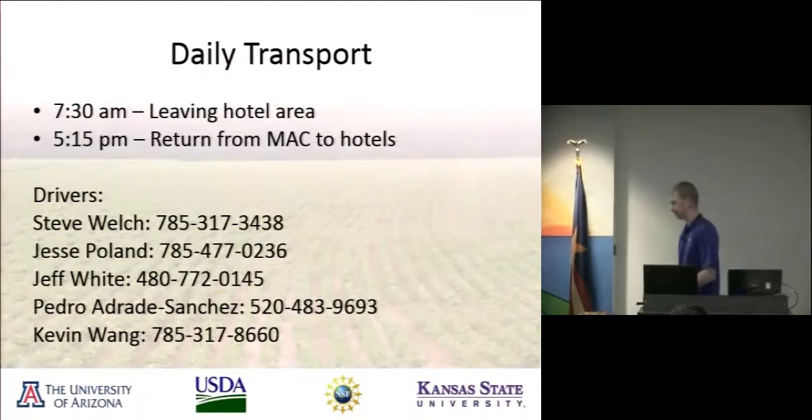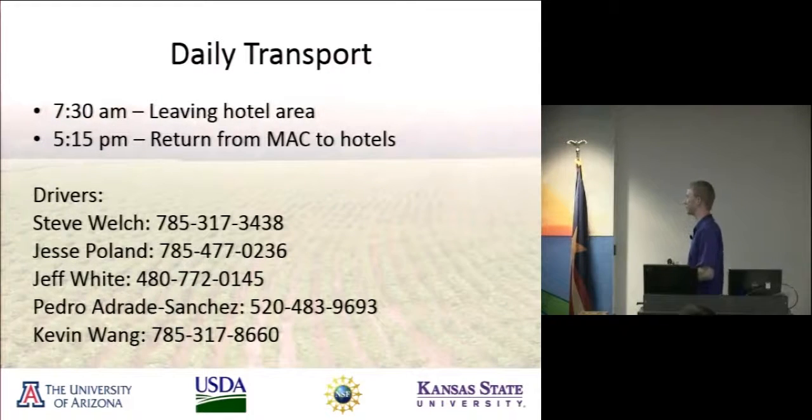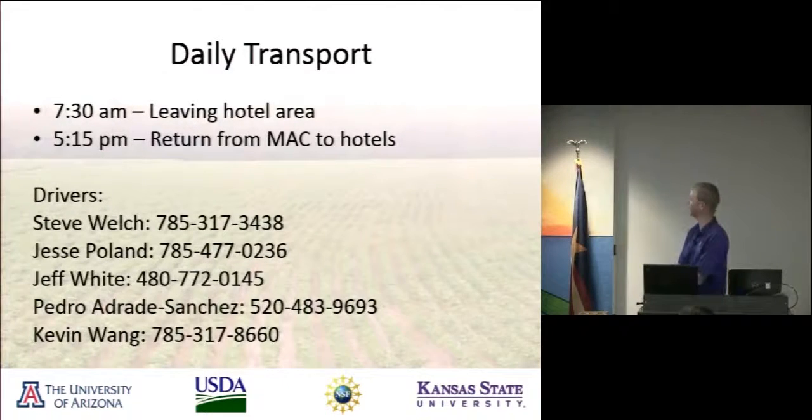And so since you made it here, you're already a bit oriented with our daily transport. We'll be leaving around 7:30 from the hotel area. We do have a main bus that we'll be taking back and forth, and we have a few other smaller vans that will also be leaving at that time. And at the end of the day, we'll be leaving collectively back to the hotel area. So please, if 5 o'clock rolls around, bring yourself back here to the front, so you're not spending the night here at MAC.